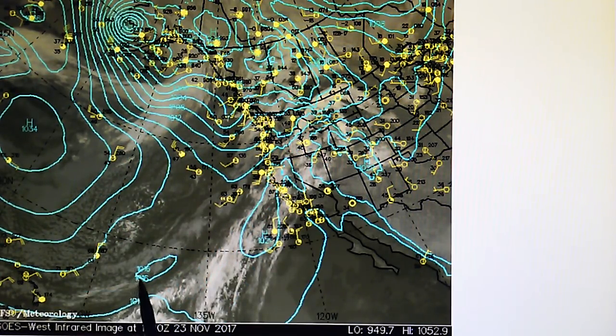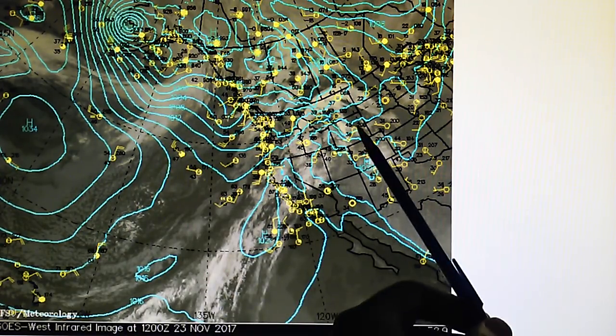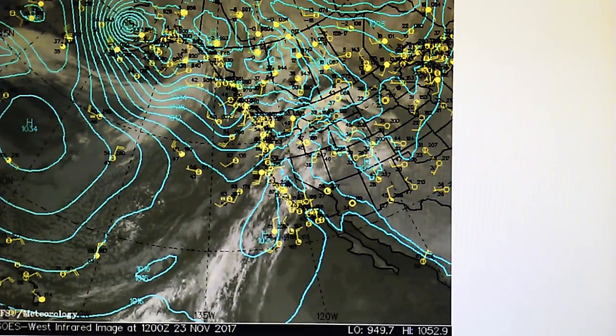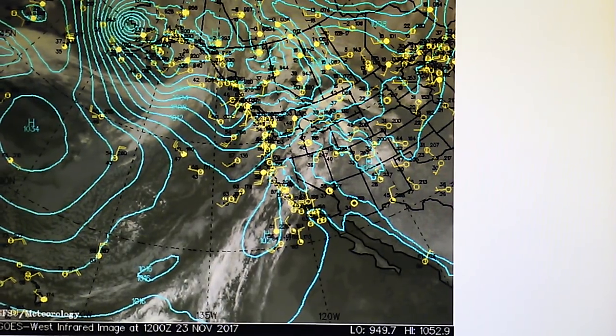Here's the surface map. We do see a high pressure zone right here, 1,016 millibar. We've got 1,023, it looks like, or 1,021 right here offshore of California. We've got a high over Colorado and Utah, which generated some Santa Ana offshore winds last evening, which was Wednesday evening.